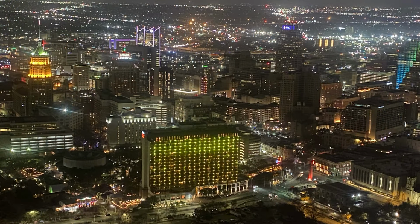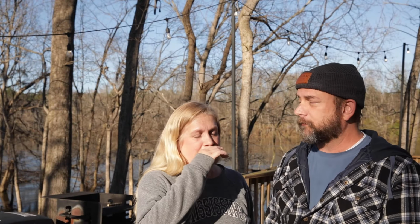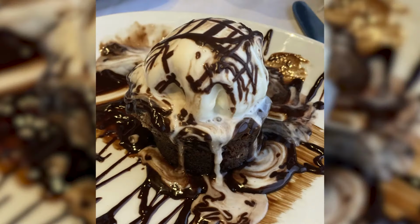It was absolutely, if it wasn't so expensive, we'd have gone again the next night. Oh, and I got the sea bass, and it was topped with all kinds of vegetables, which were amazing. And then we got, of course, a chocolate volcano. Yeah, chocolate lava cake.